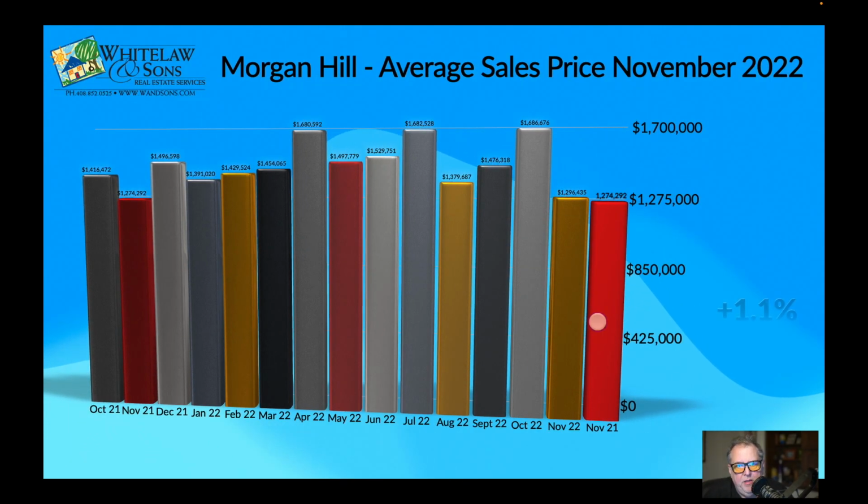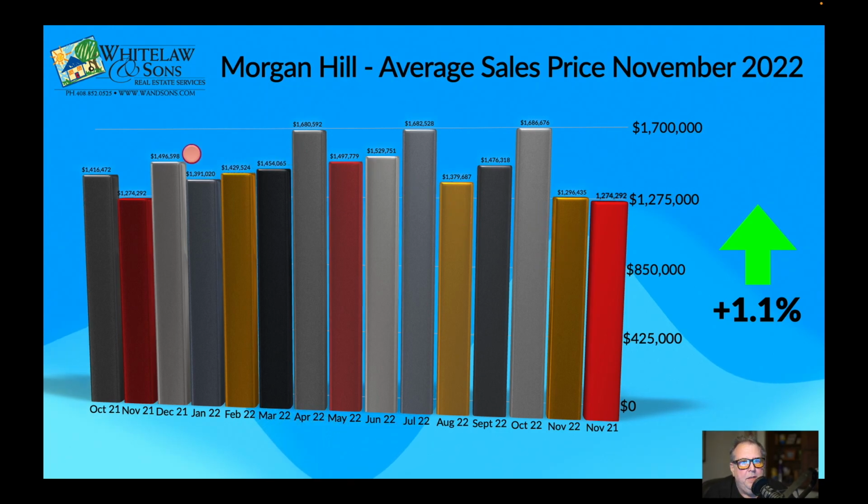Next, average sales price. Now, this is what the home was actually sold for. This is what the offer was. This is what the buyers submitted. This is what the sellers accepted. So this is what it actually sold for. And if we look, we can see that clearly in Morgan Hill, homes were selling for less than what sellers were expecting. So we had 1.296 million in November of 2022, whereas in expectations we had 1,566,000. So on average, we can sort of extrapolate that sellers are a little bit disconnected from what the market will actually bear.